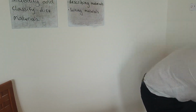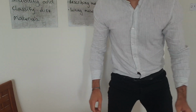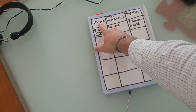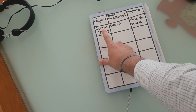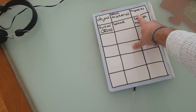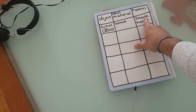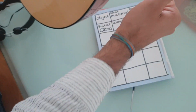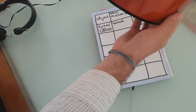So let's go to our books. Okay, let's see how I've set this out. So, look. Here we have the object is a guitar. I've written guitar and I've also done a picture. What material? The main material is wood. And the properties, okay? It's smooth, okay? There's no bumps. It's nice and smooth, okay? And it's also quite hard.